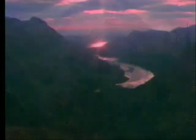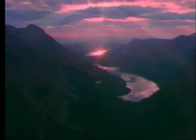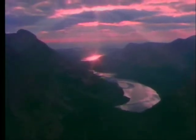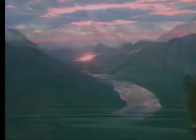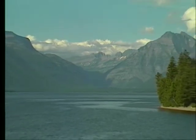Within the park, about 650 lakes are found, filling bowls carved out during the ice ages. Many are shaped like fingers reaching down from the mountains. Lake McDonald on the west side is the largest lake in the park.